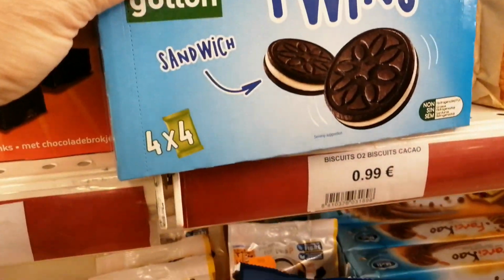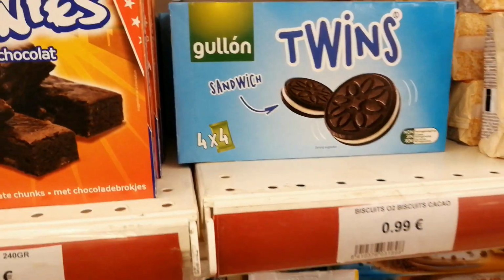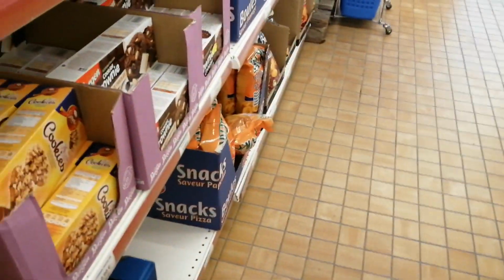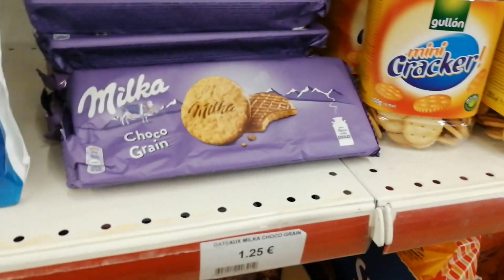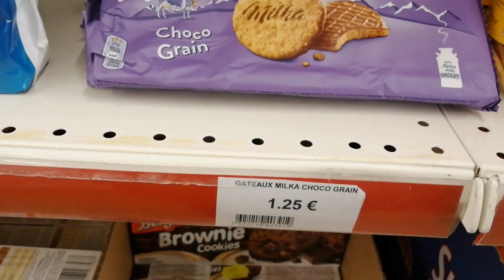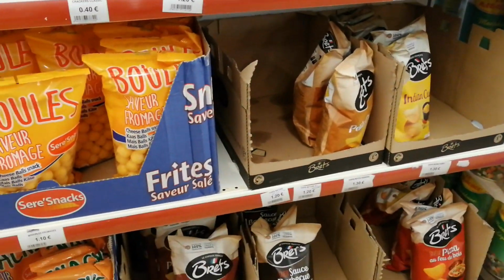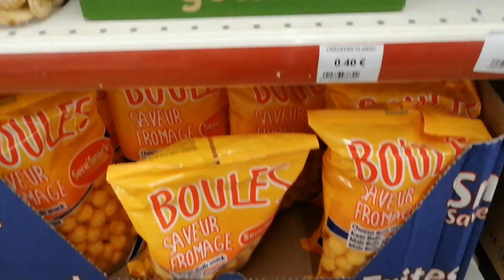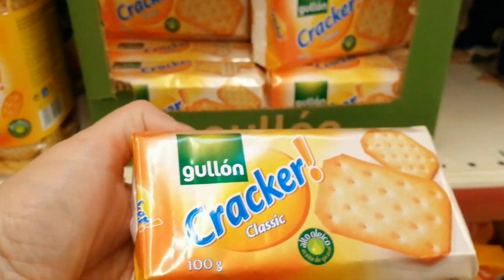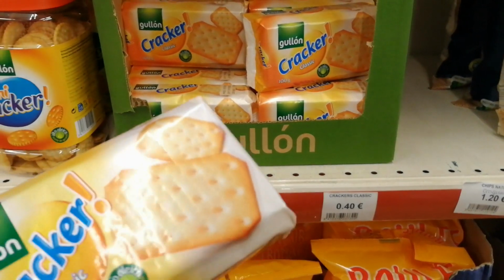Biscuits, 99. Obviously meant to be like Oreos. These are like what we call tuck biscuits. And they're 40 cents. I'm going to get some of those. Tom does like cheese and biscuits.